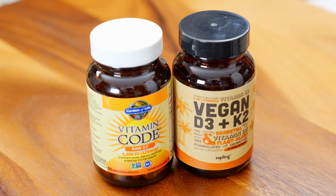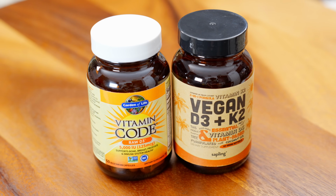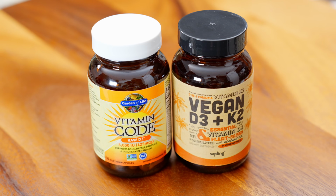When shopping for vitamin D supplements, keep in mind that D3 is often sourced from animals, specifically lanolin, which is derived from sheep's wool. Thankfully, vegan-friendly D3 is widely available and typically made from lichen, a unique organism that combines fungus and algae. Just be sure to check that your vitamin D3 is vegan before purchasing.